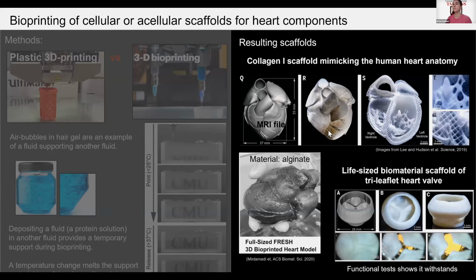We've also fabricated things like heart valves, and we've completed functional testing that shows that these structures that we can create really are approaching the capacity that we need to use them in the body soon.